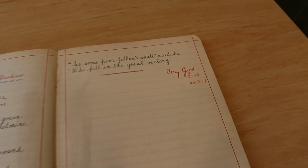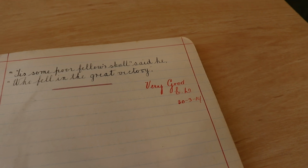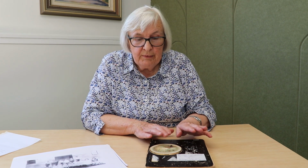The last one is dated 30th of March 1914, and he probably then went on to another life, but for some reason perhaps his mother has kept this school book, and it's really great to have it. A lot of Hogans in Bargo, so that's perhaps the beginning of the early parts of the Hogan family history.